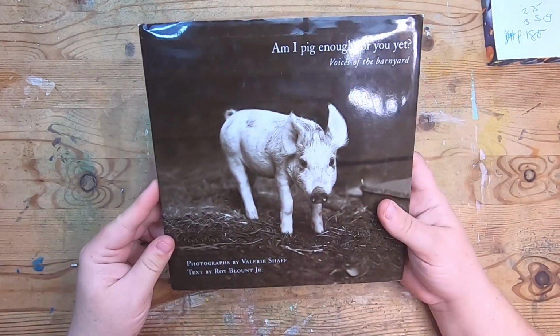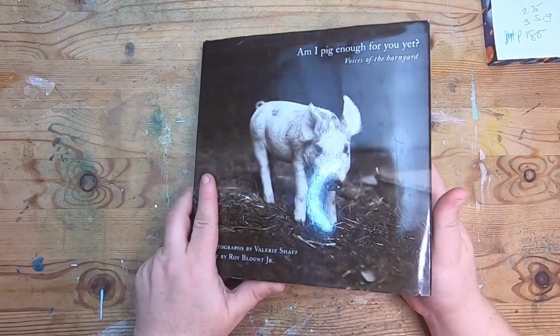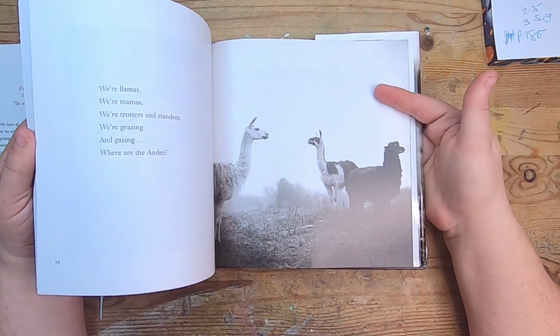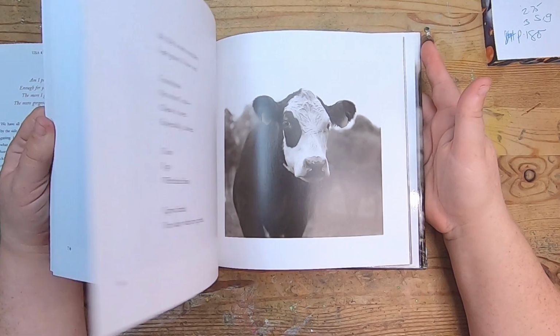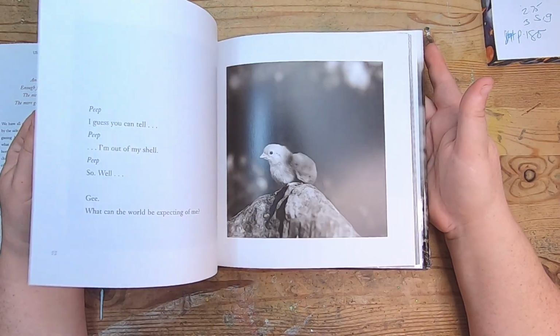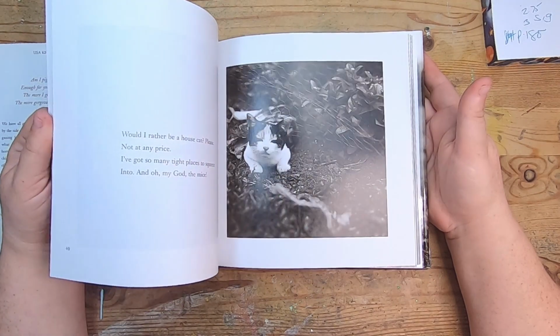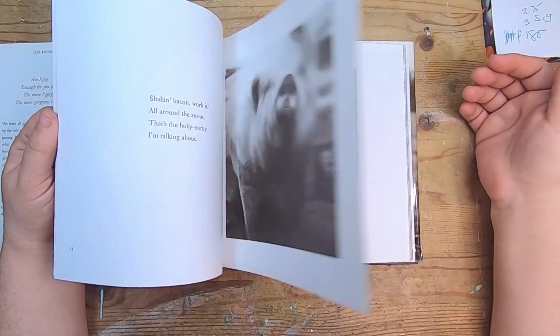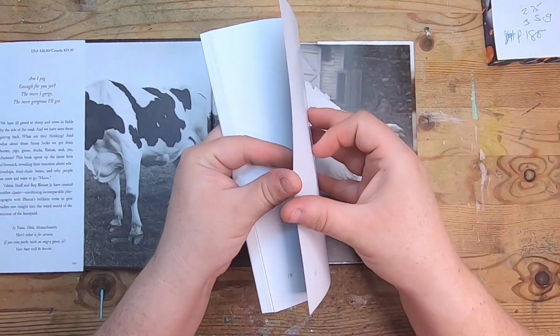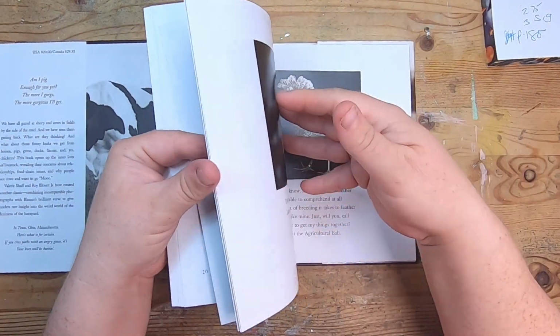And then this one, Am I Pig Enough for You? Voices of the Barnyard. And this is just really amazingly cute. Little verses, but amazing farm animal photography in black and white, and just really nicely done. Very nicely composed images. I love this one of the pig shaking its head, so you get that kind of radial zoom look about it.